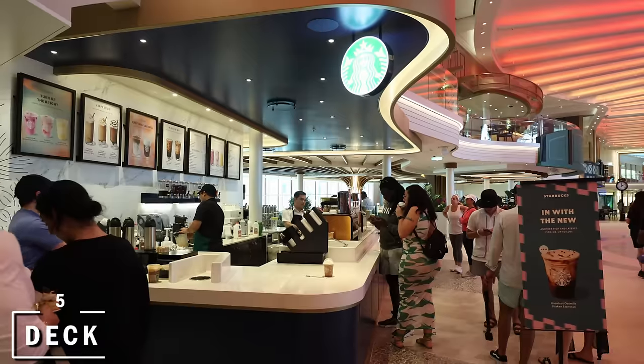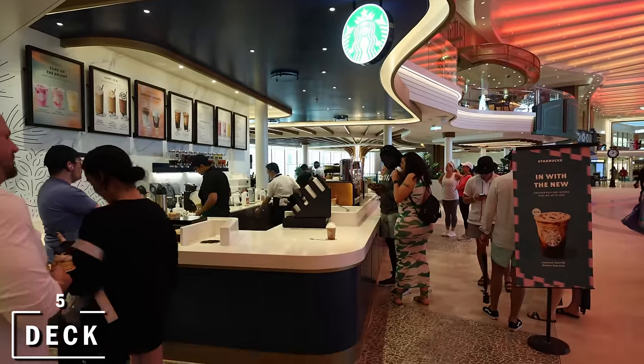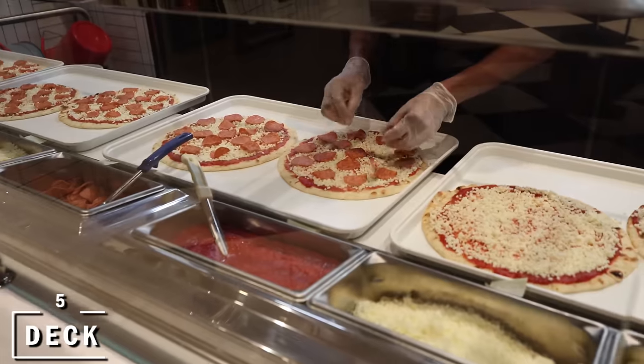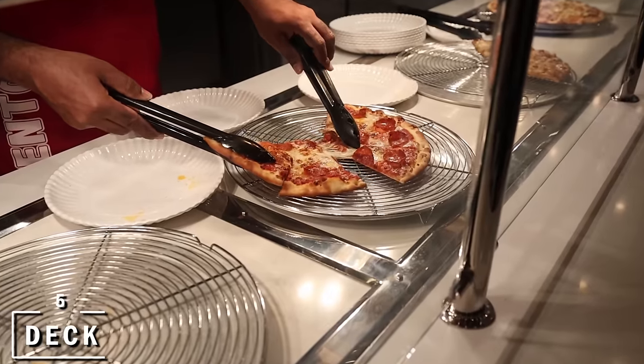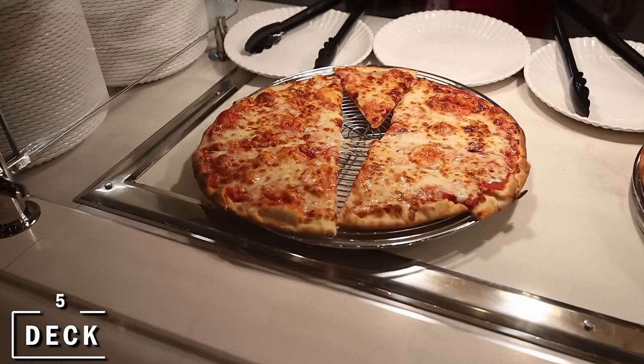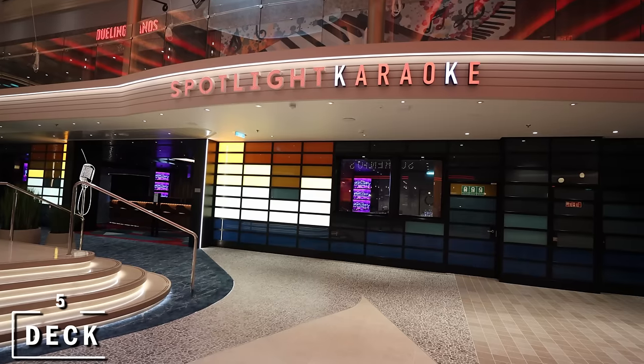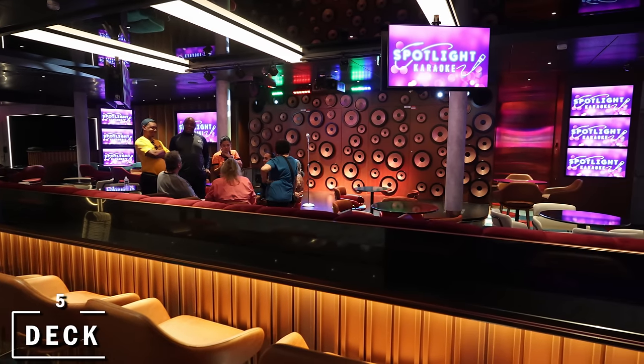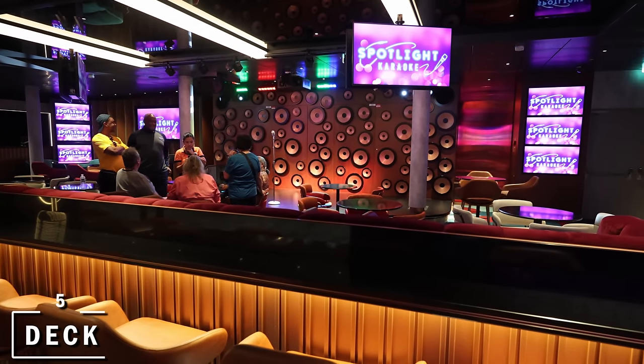For all you coffee junkies, don't worry, there's a Starbucks here in the lobby as well. If you're hungry pretty much any time of day or night, you can always grab a slice here at Sorrento's, and I can tell you the pizza has been pretty darn good. Deck 5 forward, we're starting to get into the nightlife of Icon, and here is a very fun venue. This is Spotlight Karaoke. They have different times for family karaoke, teen karaoke, and adult-only karaoke.